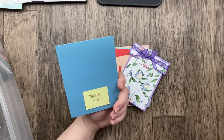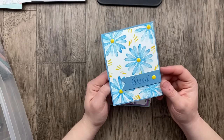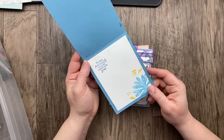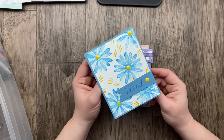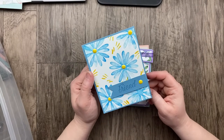Our next one is from Marita Boon, and she used some bright colors on this. It looks like Tahitian Tide with some Daffodil Delight and Boho Blue for the card base. This daisy stamp set is so fun. The best moments in my life happen with you. Oh, I love that. That's such a great sentiment to put in a scrapbook as well.